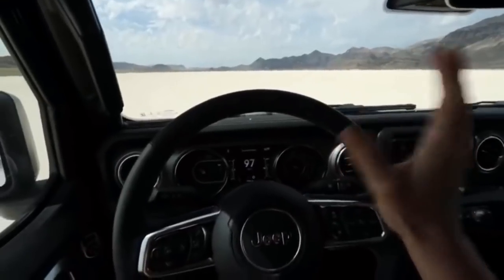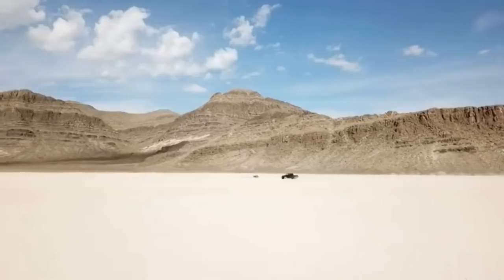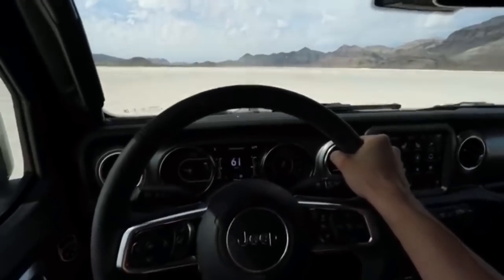So, I think we're electronically limited to 97 miles an hour. I don't think the Jeep will go over that. Okay, now it's getting a little bumpy. We're good, we're good. 97 miles an hour. Are you kidding me? 97. My JK Wrangler, I think it did 105. I should have watched the video beforehand, but it's definitely electronically limited, 97, but there's a V8 coming to a vlog near you.